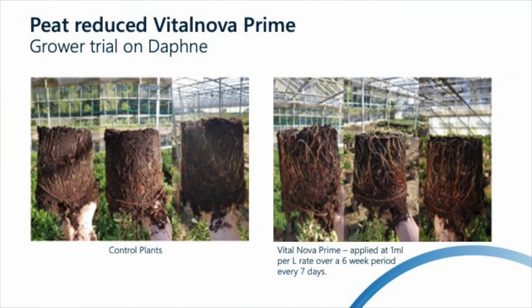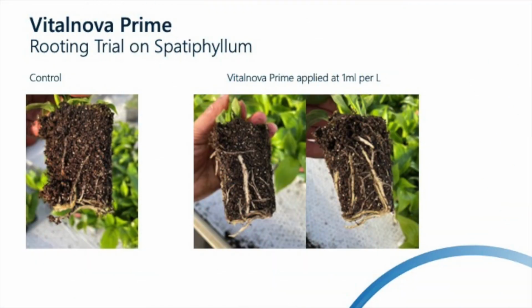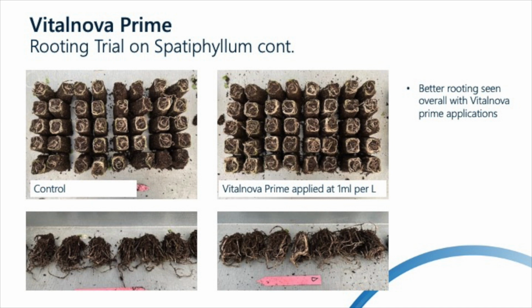One of these trials as well, this is on a peat-reduced crop on Daphne. Can be quite temperamental to grow. They applied Vital Nova Prime weekly as per instructions. And you can see a real improvement in the rooting and overall top growth of this crop. This was applied across a whole row of plants. So real positive results there. And you can see that this is in peat reduction. So you can see the benefits there. Vital Nova Prime trials here, just looking at overall rooting and establishment. So it's having a positive effect there. And again, this is in Europe. So they're a little bit behind the curve in regards to peat reduction, but they are getting there. But you can see overall that the biostimulant is having a really positive impact on establishment.